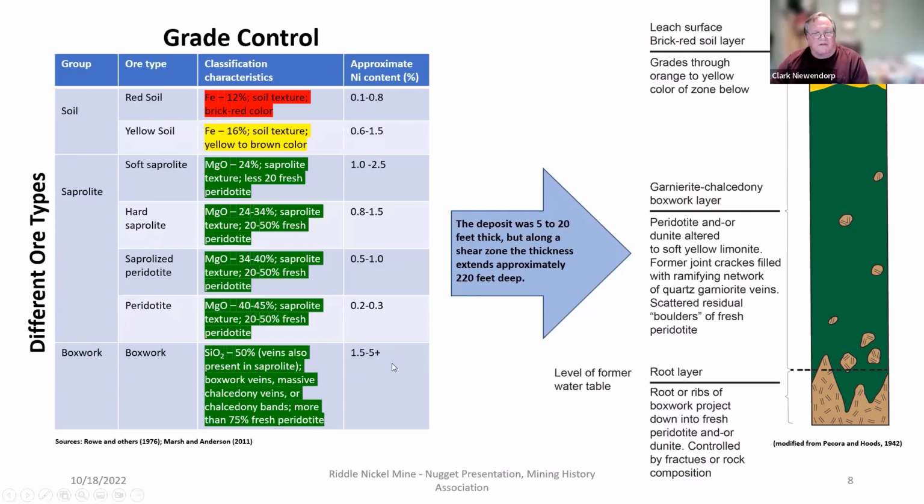We won't read the grades here, but there was a concerted effort both at the top of the hill, at the loading stations, where they stockpile the ores, to keep the grade at a consistent level.